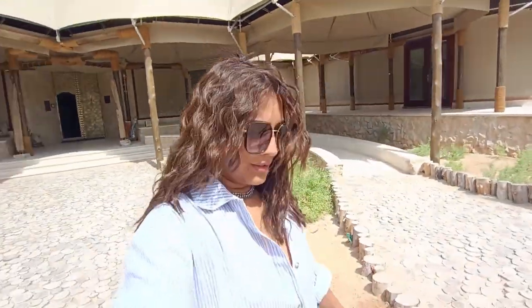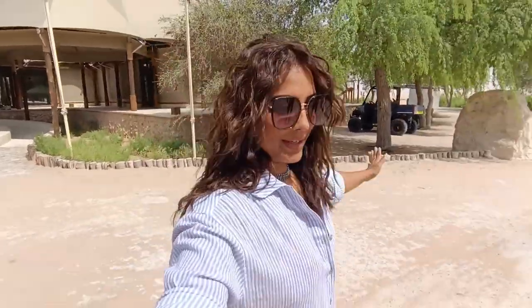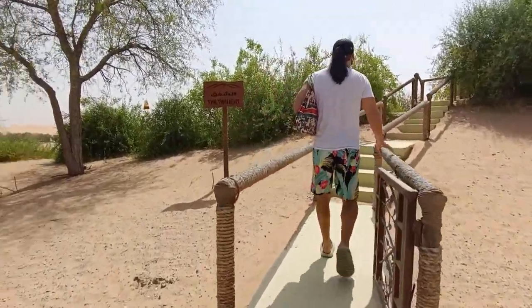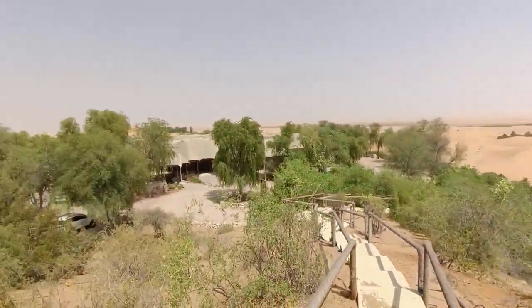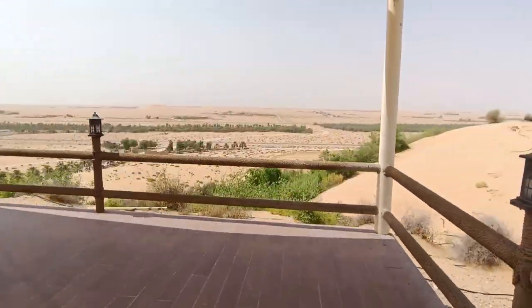So I'm gonna take you to the viewpoint where you can see the whole resort. That's what they say. So we're gonna go up there and see what it is like. It's called the twilight. Look, you can already see the resort. We still got to go up. And there. Wow.